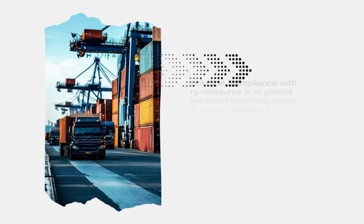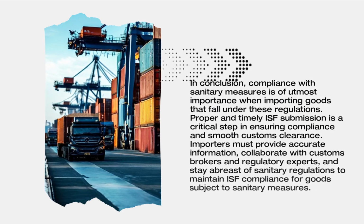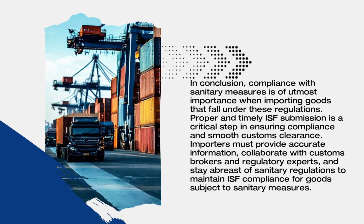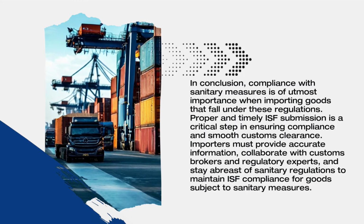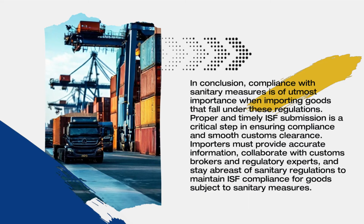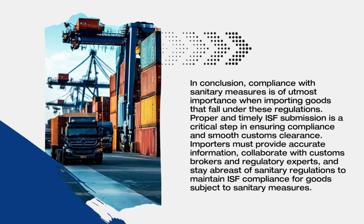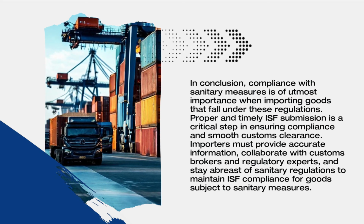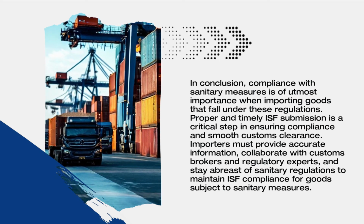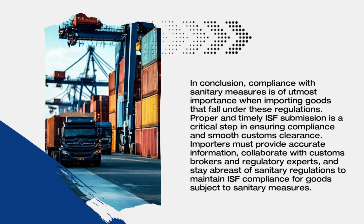In conclusion, compliance with sanitary measures is of utmost importance when importing goods that fall under these regulations. Proper and timely ISF submission is a critical step in ensuring compliance and smooth customs clearance. Importers must provide accurate information, collaborate with customs brokers and regulatory experts, and stay abreast of sanitary regulations to maintain ISF compliance for goods subject to sanitary measures.